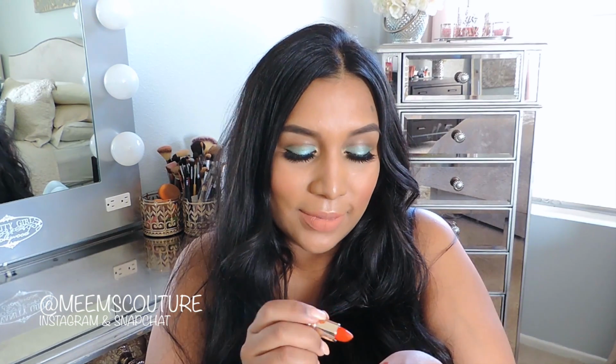And the last thing I have is a lipstick by Gerard Cosmetics. They've been popping out lipsticks like crazy. But they came out with this one called Mai Tai, which is an orange color. And if you guys know me at all, you know that I love orange. And look at this beautiful bright orange. It's so freaking pretty. I love this.